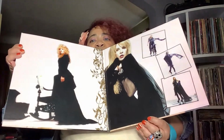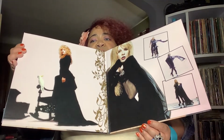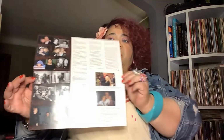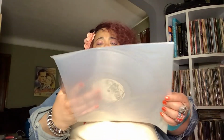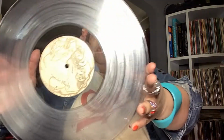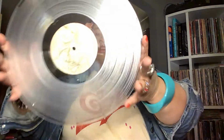And it's a gatefold. Isn't that cool? Awesome pictures of Stevie there. So I'm just going to take out one of the discs. It does come with a little insert, a nice insert, more pics. There we go, Stevie in the flash. It's very cool. Now that is some crystal clear vinyl, right? That's beautiful. And I love the detail on the label. Very nice.